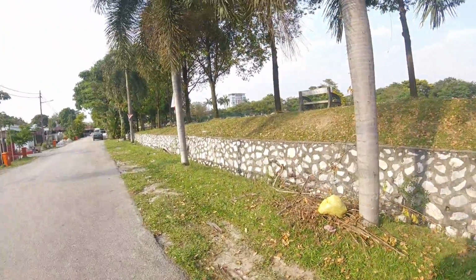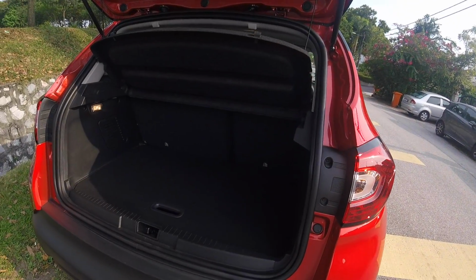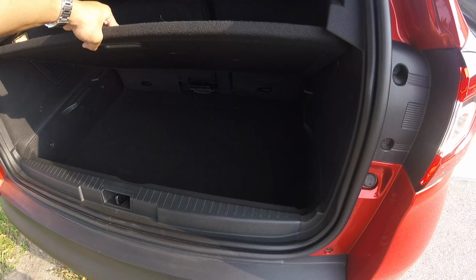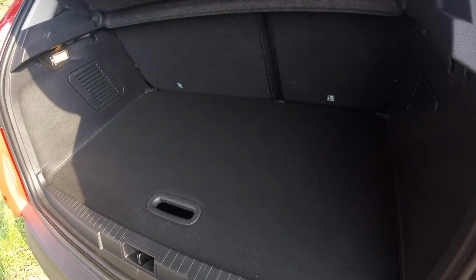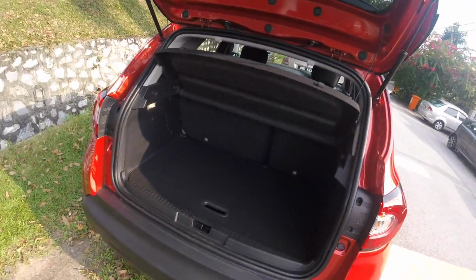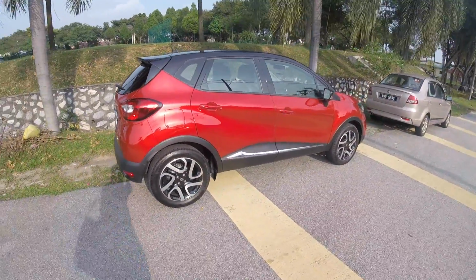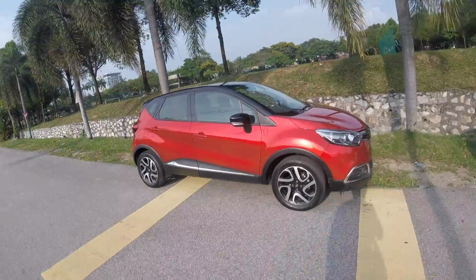Let's look at the boot. It could be even slightly larger than the XV, because the XV has a really tiny boot. Oh, it's definitely larger than the XV because this is the false floor, and then you have a very deep hidden compartment. So it's more practical than an XV when it comes to fetching friends from KLIA. And it's a pretty good looking car, I would say. Let's have a look at the exterior.